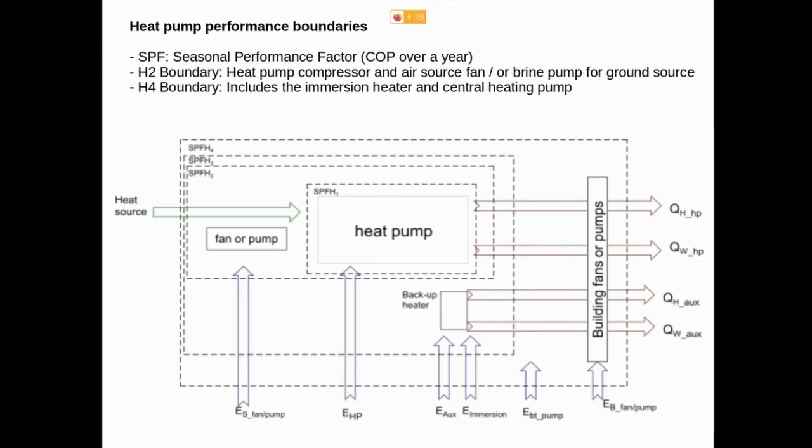The two boundaries to keep in mind are the H2 boundary, which is the heat pump compressor and, if it's an air source heat pump, the fan, or if it's a ground source heat pump, the pump that runs the brine loop. And then the H4 boundary, which includes electricity used by the immersion heater and central heating pump.